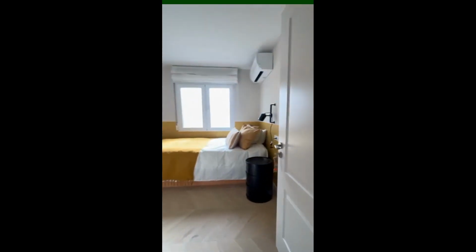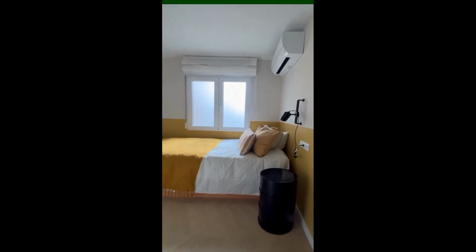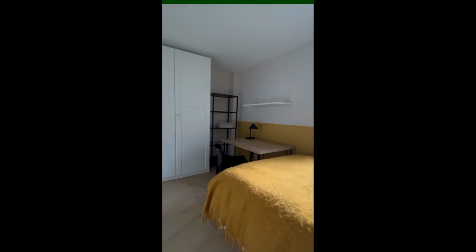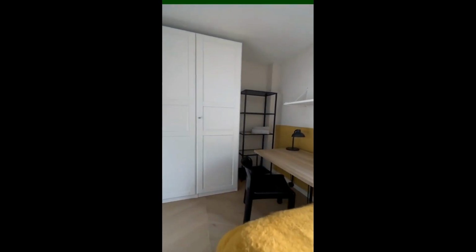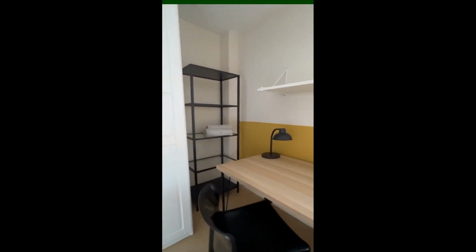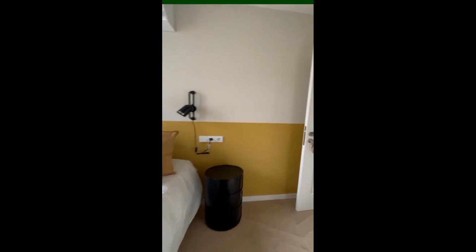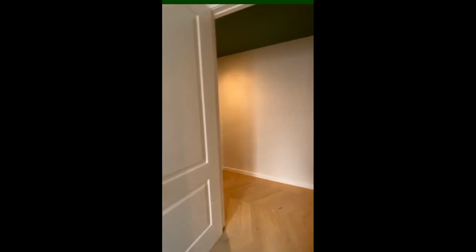We're with the landlady and we're about to show you a 4-bedroom apartment. This one is bedroom number 1. You have your bed and desk right there. There is a shelf on top and a few shelves on the side of the desk as well. The wardrobe is right here and it's pretty big for the room itself. There's a mirror and the AC unit, which is also for heating, and you'll find that in every room.